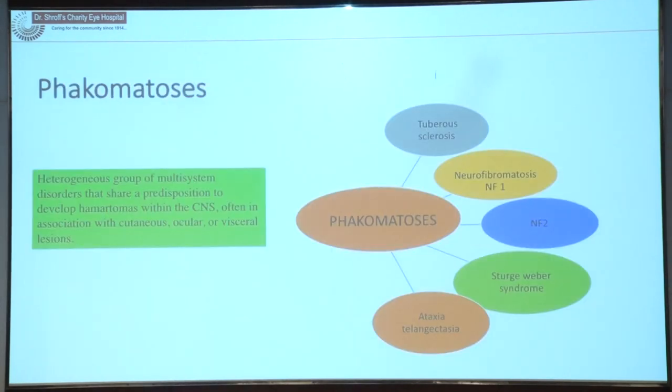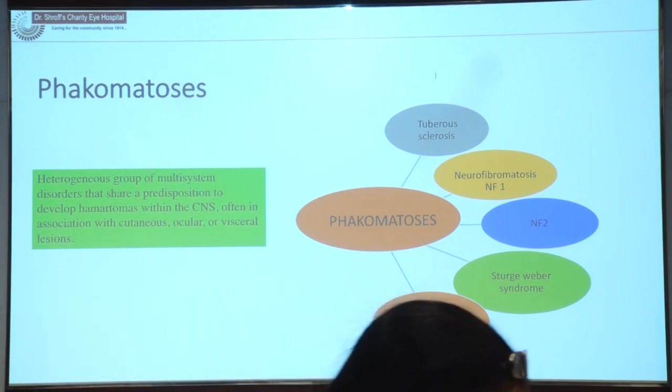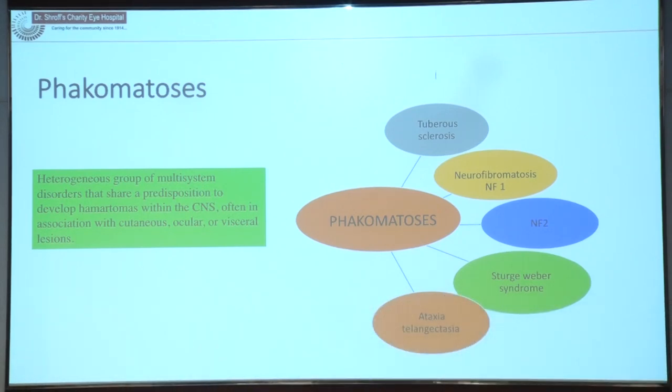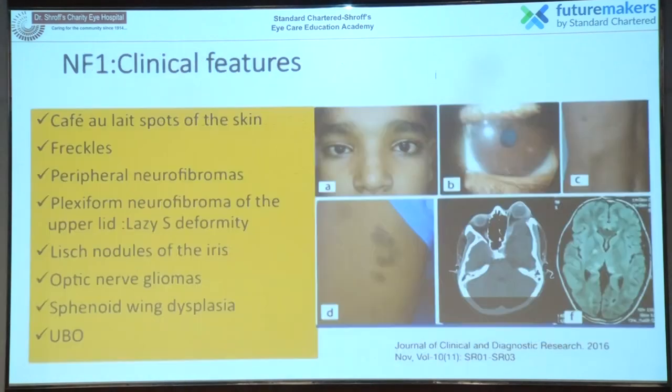So neurofibromatosis belongs to a group of phakomatoses, which are a heterogeneous group of multisystem disorders that share a predisposition to develop hamartomas within the CNS, often in association with cutaneous, ocular, or visceral lesions. The other entities under this group are NF2, Sturge-Weber, tuberous sclerosis. Basically, they are due to a disturbance in neural crest migration, where NF1 is commoner than NF2, and the mutation is in genes located at chromosome 17 and chromosome 22.